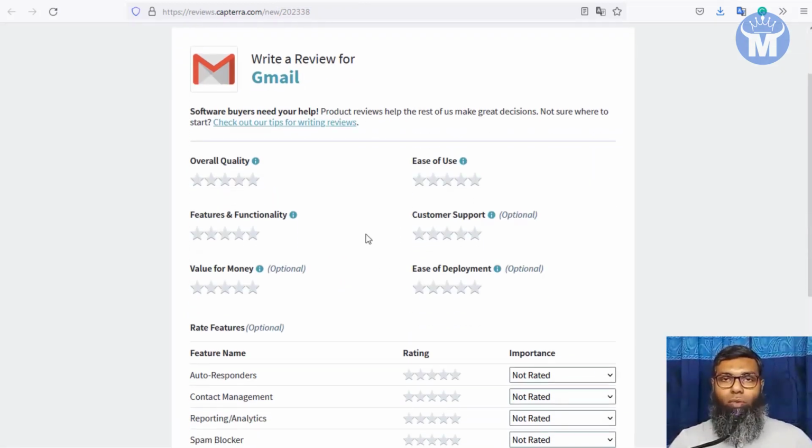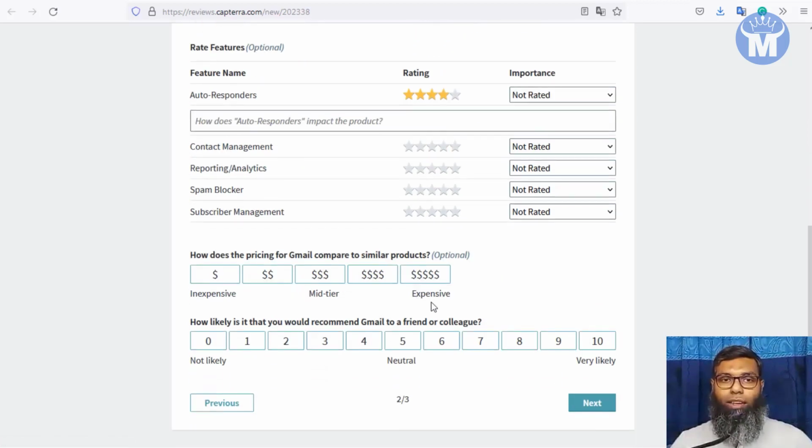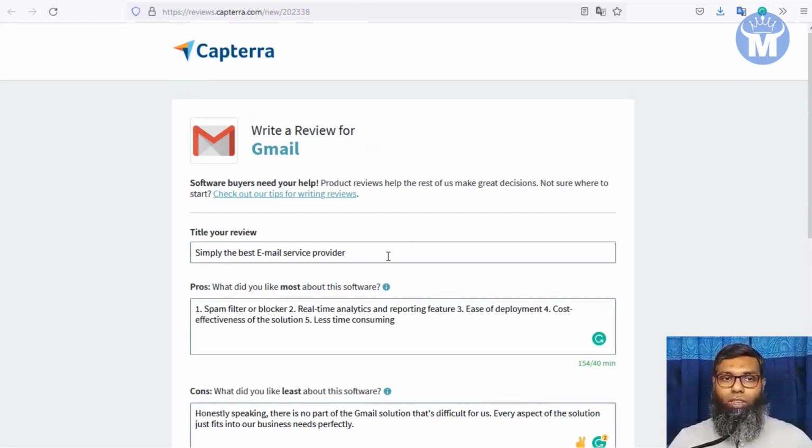It will ask for some ratings of that software. There are some optional fields, so I recommend you check all of them. Do not leave any fields alone. Select all of them, write all of them. They are asking whether you are satisfied with the product pricing, so you select it. And they're asking how likely you would recommend this software to anyone. I choose 9 or 10. Then you hit next. This is simple, and this is the final field that will be shown to you.